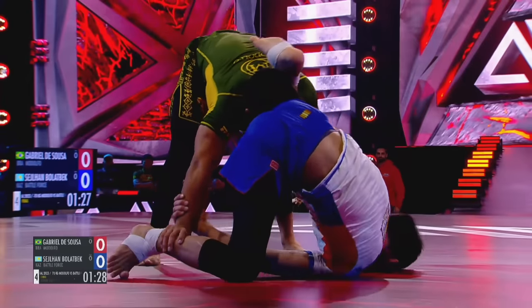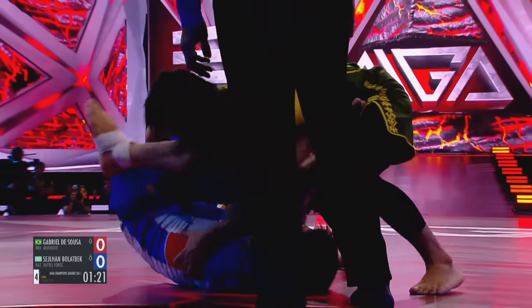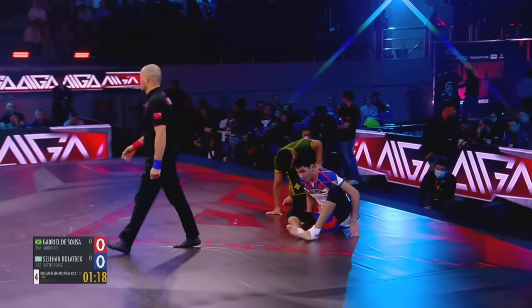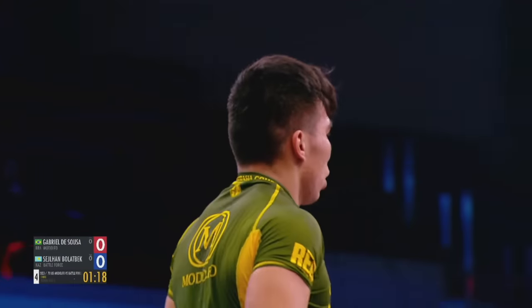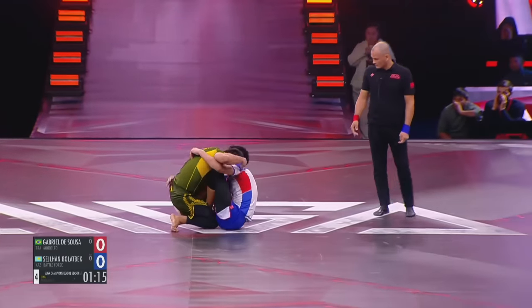Hasn't taken the pressure off though, has he, Gabriel Sousa? He's still going forward, but look at that, building height. Heisting up was Bolatbek. Now inverting, playing with that knee shield. I don't think this is a great strategy from Bolatbek. This is where Gabriel Sousa is so good at passing from. And just drop down into the north side or possibly take the back.